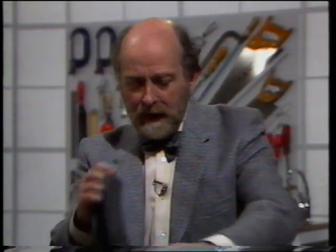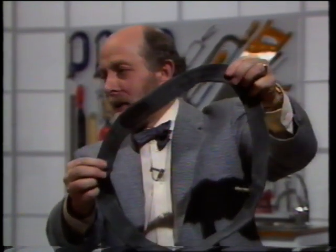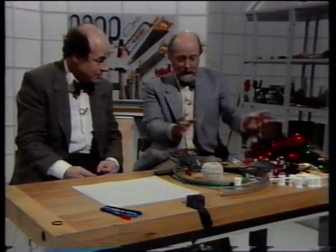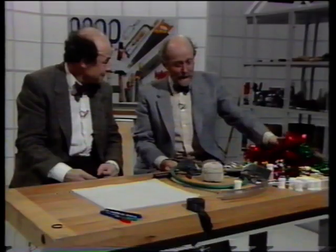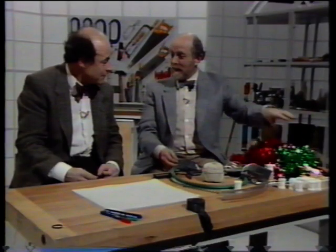Something more flexible here. This is a bicycle inner tube. I'm not sure whether there's any animal with an inflatable tail, but perhaps there ought to be. Maybe we'll finish up with one like this at the end of the day. Things to control it: string, elastic, and of course things to embellish it, which I think will be necessary to hide what might be rather a curious construction. So we may finish up with something really rather impressive and peacock-like.